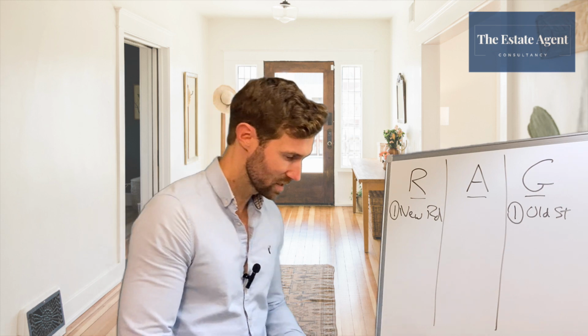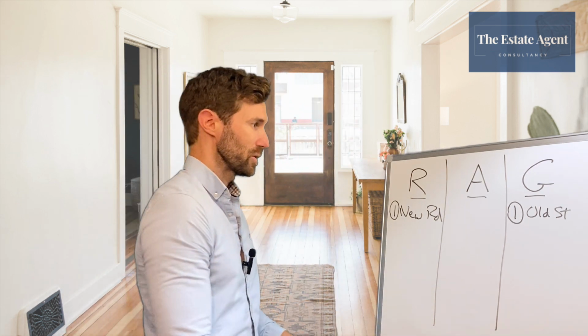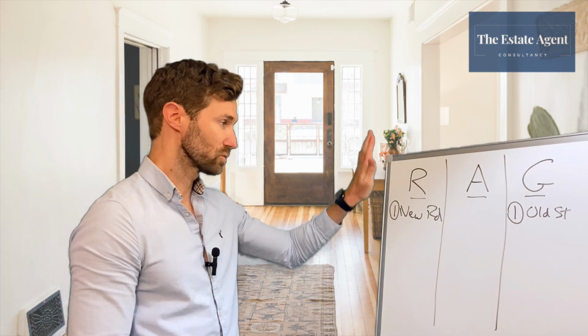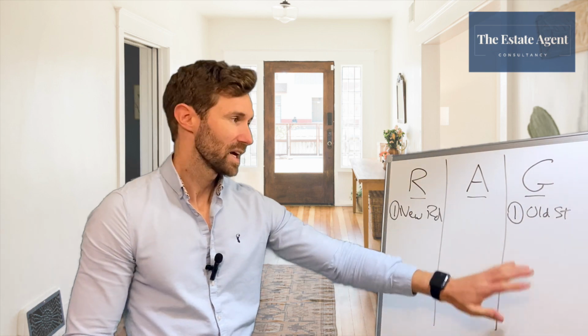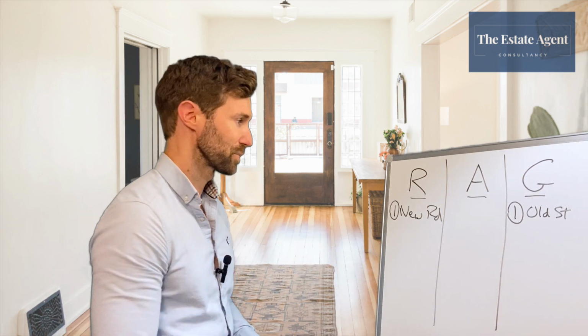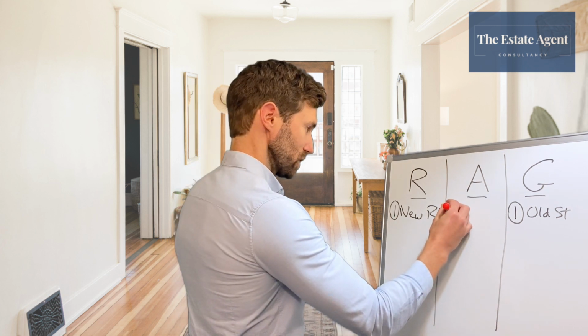Now on the amber side, if I just change pen, this is probably where we need to put most of our effort into, because this is stuff we can really positively affect. The ultimate goal here is to move the properties that are in the red column to the amber, and the stuff in the amber over to the green. And the green stuff should be selling. So that's ultimately the flow we're looking to achieve here. So in the amber column, we've got New Street, we've got Old Street, and let's call this one Middle Street.